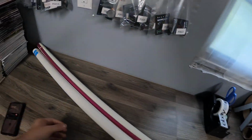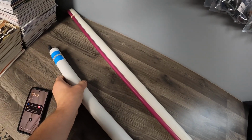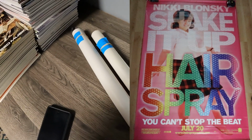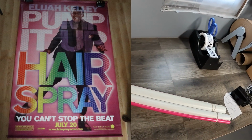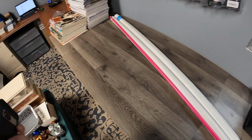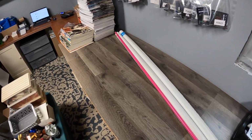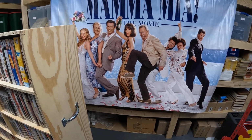And the other two are both Hairspray ones with Nikki Blonsky. I can't tell if that's an A or an O that I wrote there. And Elijah Kelly. So that's what those two are, and these are 71 by 48. So they're 4 by something. They're pretty tall. I'm not going to undo those because they're actually rolled up nicely, but I will put a picture of them both up. I don't usually do that just because it takes a lot of time to get them on there. But the Mamma Mia one sold for $100 plus shipping.